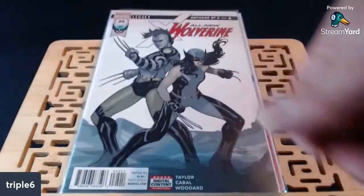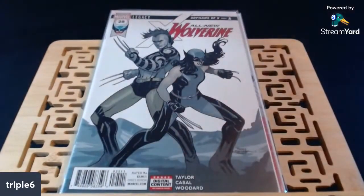Found another one of these. This is that All-New Wolverine number 1, The Legacy, number 25. This is that retailer qualifier. This also is a lenticular. So anytime I run across one of these retailer qualifiers, I'm going to grab it because these are kind of hard to find.